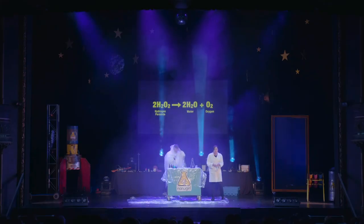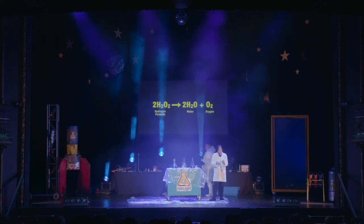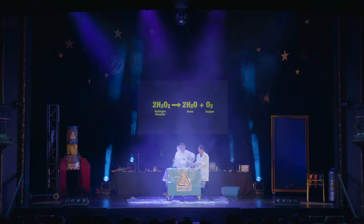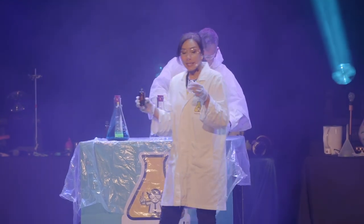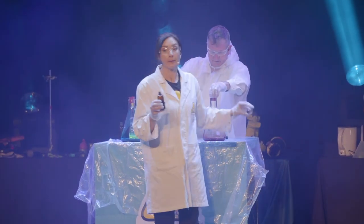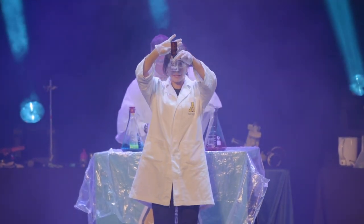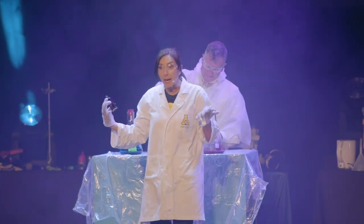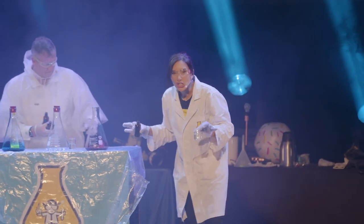So they're making a small amount of oxygen right now, but it's not very much. So we're going to force them to get all of the oxygen out by using something called a catalyst. Now, a catalyst is a chemical that scientists use, and it's a chemical that makes things happen faster. So in this case, it's just a see-through, transparent chemical that looks like water. But what it's going to do is force the oxygen to come out of the hydrogen peroxide. The thing is, oxygen is invisible.